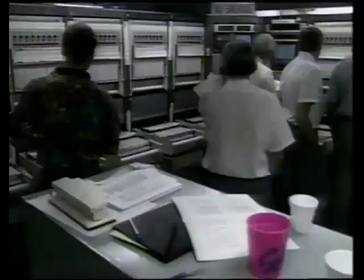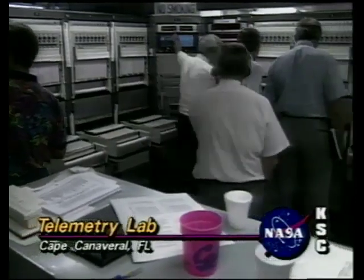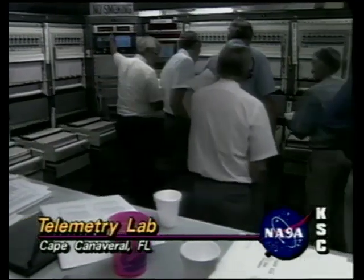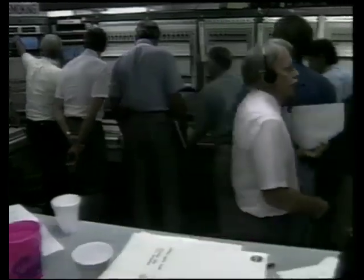Altitude 108 nautical miles. Velocity 11,000 miles per hour. Everything's still going fine here. Both engines look very good. Very clean and quiet. 351 miles downrange.